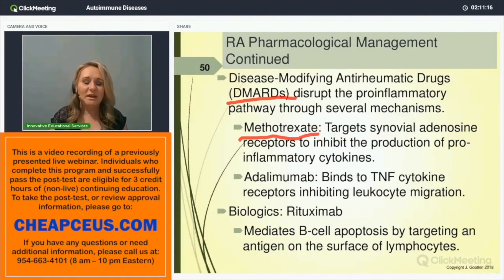And what this is looking at is regulating the T regulator cells. So there are actually adenosine receptors on the synovial cells. And by targeting those synovial cells specifically, they are better able to communicate with the T regulator cells to kind of dampen or not react to those synovial cells as the foreign matter.